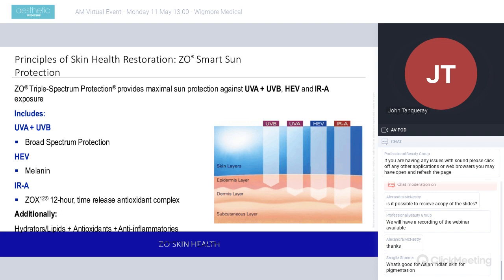And we can also prevent against infrared radiation, and this is using one of the high-tech preparations within the ZO range, ZOX12. It's a time-release antioxidant complex containing vitamins A, C, and E, and these are released over a 12-hour period. So rather than having a single application which is not very stable and deactivates after a short time, you've got this day-long protection for the skin by using these antioxidants. And then we have other agents that are added in there as well, which will keep the skin hydrated and help prevent inflammation and the like.